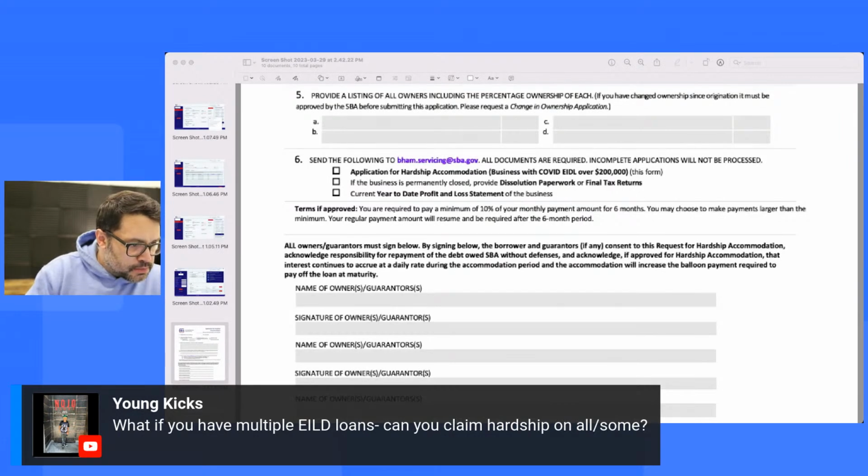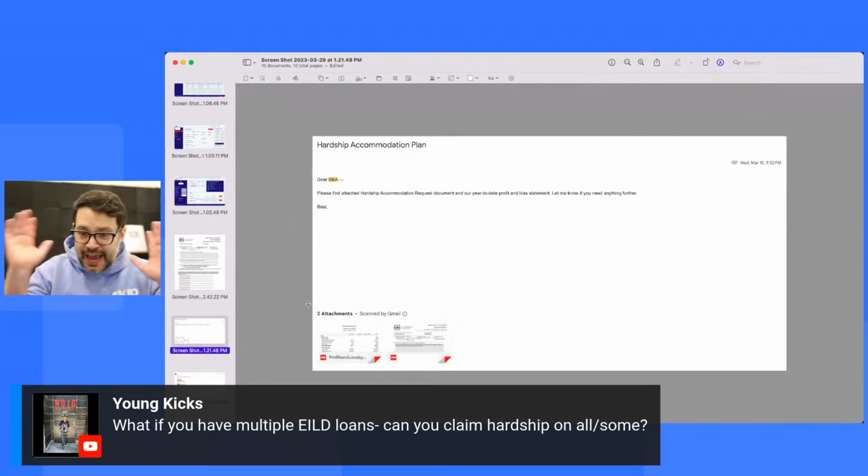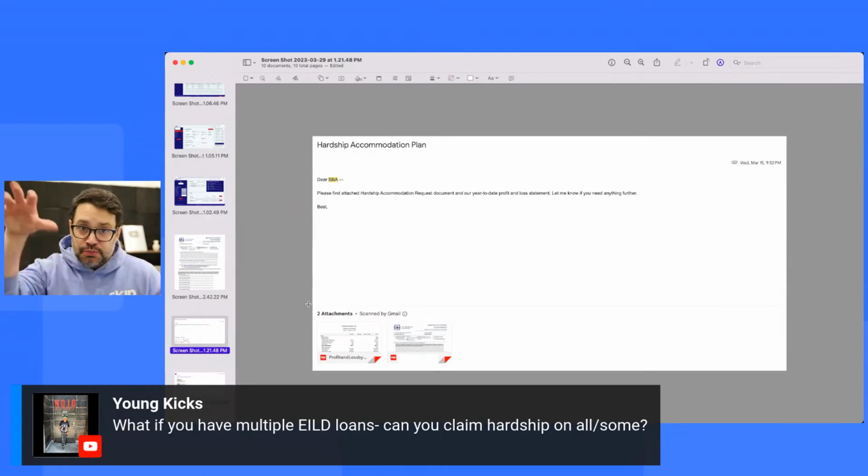The link is, you can also email disastercustomerservice@sba.gov for that. And so then you need to put down signatures. So fairly straightforward. So here's the exact email that was sent in to someone who was approved very quickly.